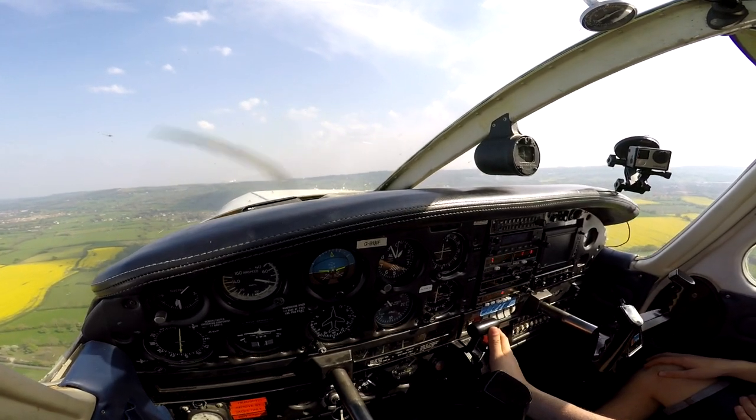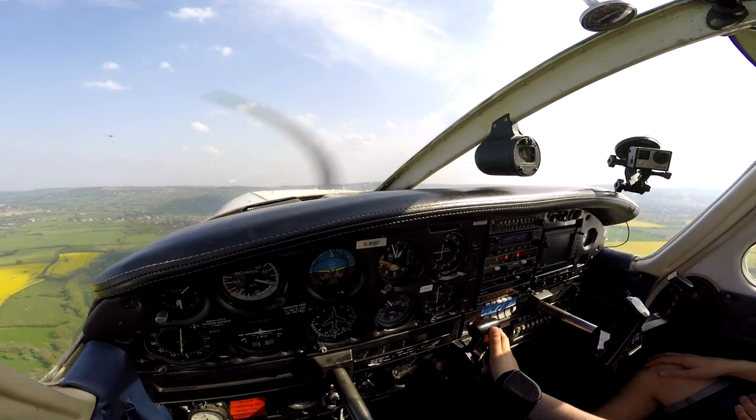And engine T's and P's are on the green. She flies really nice, doesn't she?